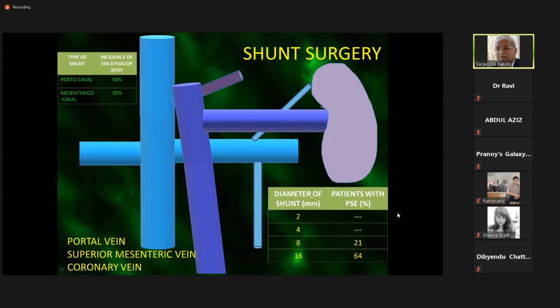This was the thing. If you had a shunt diameter of 2 millimeter, you had virtually no post-shunt encephalopathy. At 4, you had no patients with post-shunt encephalopathy. The moment you went up to an 8 millimeter diameter shunt, the incidence of encephalopathy was 21%. So, which is why the Sarfeh group said, put in an 8 millimeter shunt. The moment you went up to 16 millimeter, the incidence of encephalopathy went up to 64%. So it was obviously better to put in a smaller diameter shunt. The moment you put in a wider shunt, that was poor, because you had 64% encephalopathy, whereas if it was only 2 millimeter, the encephalopathy was 0.